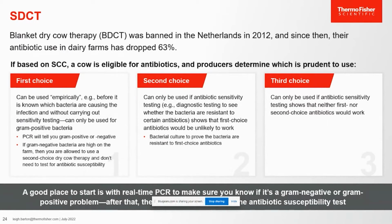Now, you can obviously use other techniques in selective dry cow therapy, for example culture. But a downside of this is if you're going to use culture to determine whether or not you're going to be administering antibiotics, and you get a no growth result, we have to be very careful within our protocol, given that that might not necessarily be a good representation of exactly what's going on in the herd at that time. It might be a genuine no growth result where there still is a mastitis problem and it's just not picking up the problem, for example with Mycoplasma bovis.